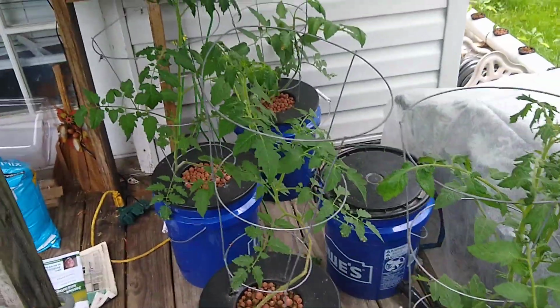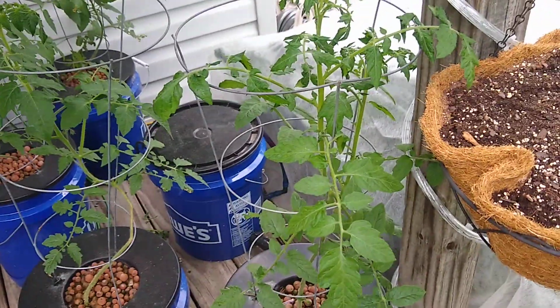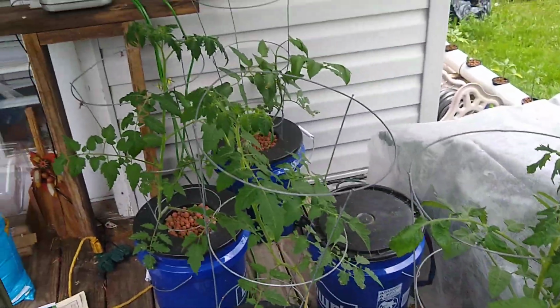and then those are the porch tomatoes. And as you can see, they're getting very tall. They're already starting to get up above the cages that I put them in.